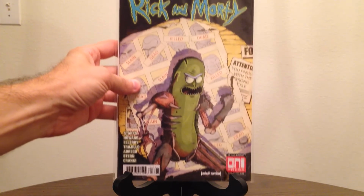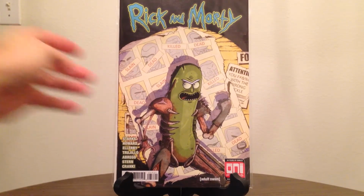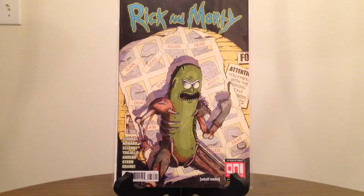Also from Midtown, since it was sold out everywhere else locally, I got Rick and Morty number 37, right? 37? I think so. Yeah, 37. The variant cover that's a homage to X-Men 141. Yeah, 141. I love that cover. That is really great. That's like the best Rick and Morty cover I've seen so far.